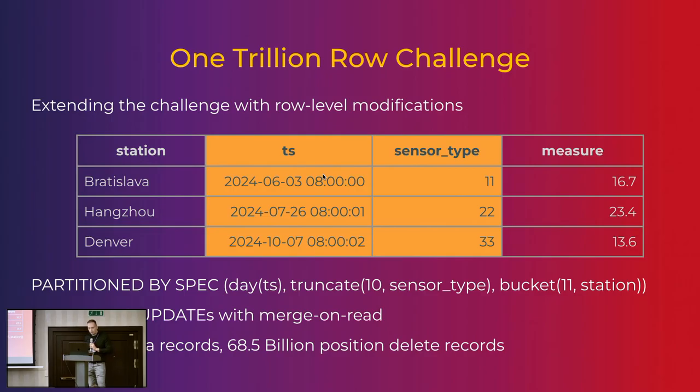Okay, but this challenge was quite simple, maybe too simple, and we also want to measure Impala's performance for Iceberg V2 tables when there are deleted records. Okay, to do that, to meaningfully delete from the table or update data in that table, we added these two extra columns to the base table. So basically a timestamp and the sensor type.